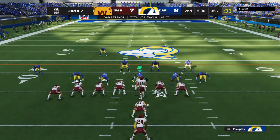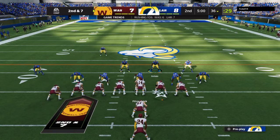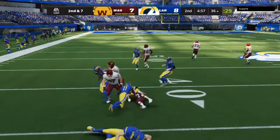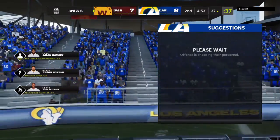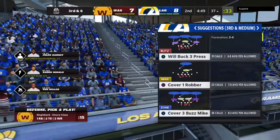3 yards on that last carry. Here's 2nd and 7. A handoff running left is Gibson. And unable to get downhill there as he'll take this up to about the 37. A 1-yard gain there following the 3-yard pickup on 1st down.